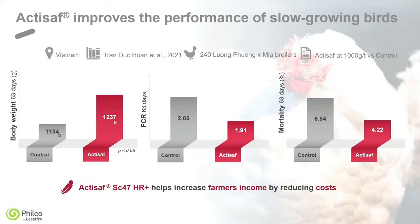So even if the dose perhaps was high in such a condition, 1 kg per ton, I think we can get also these results with lower dose, as we saw on the conventional broilers at 375 grams per ton in the trial done in the US.